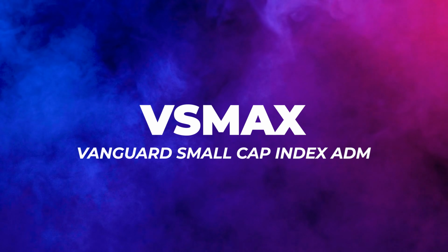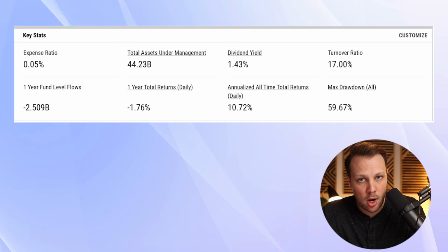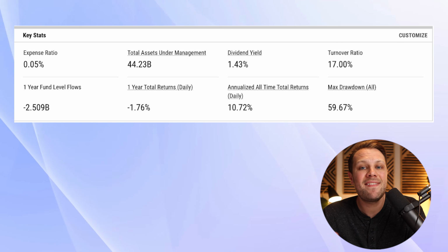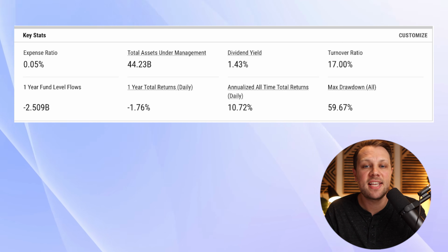This is the Vanguard Small Cap Index Fund, and it has an expense ratio that is very low of 0.05%. The dividend yield is 1.43%. The turnover ratio is 17%. And the annualized total returns is 10.72%. So it has a much higher rate of return than a lot of these funds have had over that time frame.